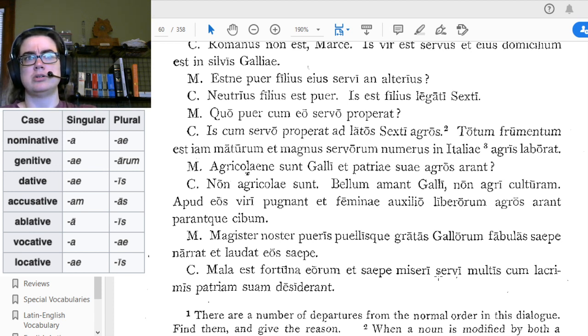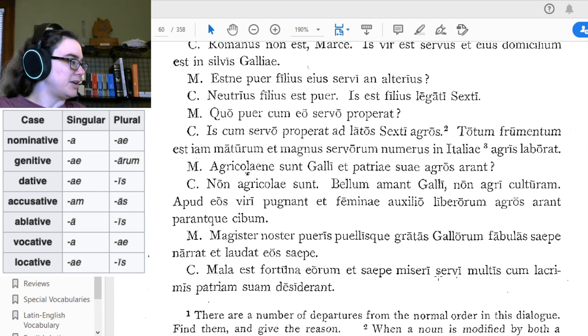Our teacher told stories often to the boys and girls that were gracious about the Gauls. Pleasing stories of the Gauls. And often he praises them. Sorry, we're all in the present tense still. We haven't learned anything but the present. Evil is their fortune, and often as miserable slaves, they desire their homeland with many tears. Okay, so that's what we think about Gauls.